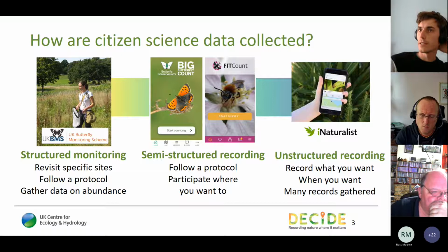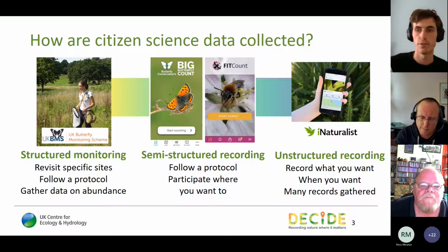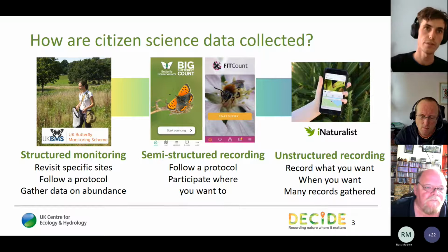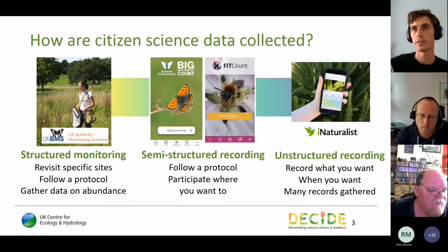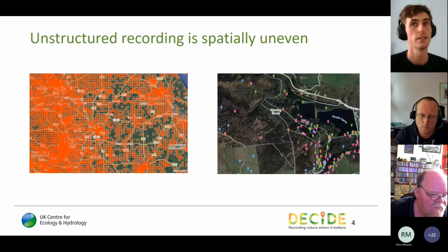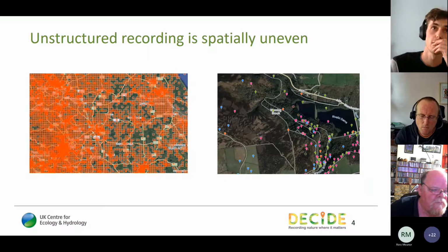But in general, especially recently, we're seeing a lot more of this unstructured recording because it's a lot more accessible now. When we've got tools like iNaturalist, where you can install it on your phone, you can take a picture and you can upload records. So all of these have their strengths and their weaknesses in terms of how you can use the data, but we're definitely seeing a lot more unstructured recording. But one issue is that this unstructured recording is very spatially uneven. Because people can record where they like, what they like, we see massive biases in space.